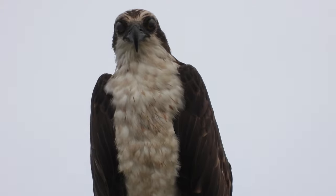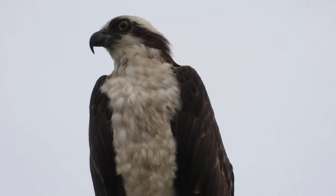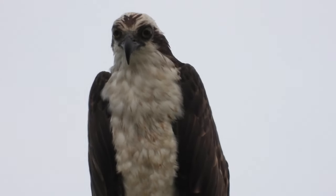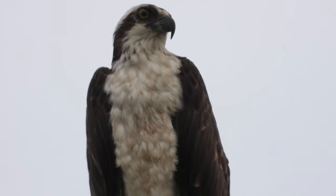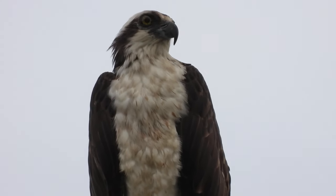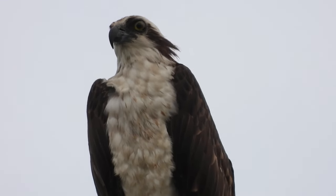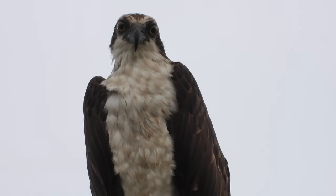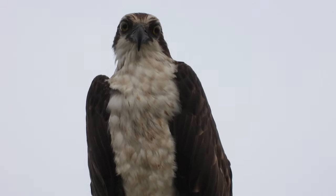Got it, got the fish. Good. I put the fish back in the bag, all right? Oh, phew. Well, that's good. I was a little worried that the osprey was going to fly off as soon as I grabbed the fish. But he didn't. He stayed right there, just like a good osprey. Just like a good osprey should.